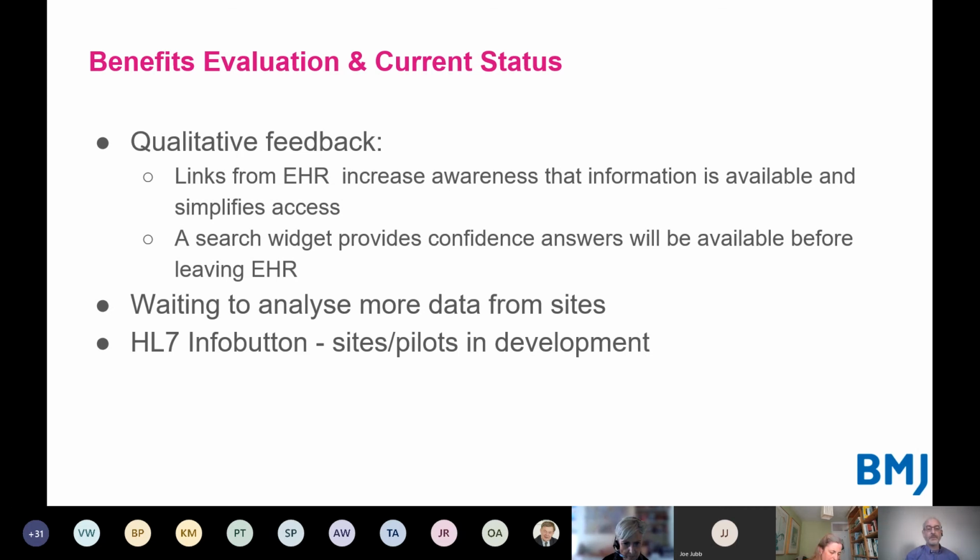We're still waiting to analyse more data from the sites to get a more detailed analysis of how that's going. But the early, initial anecdotal qualitative feedback is what we have yet. We aren't live in England with any sites using the Infobutton, but we are working with third parties to pilot sites to test that problem list based linkage. Actually, we're looking more at the shared care record at the moment to test that out, because it pulls in information from several different care settings to maintain that problem list.